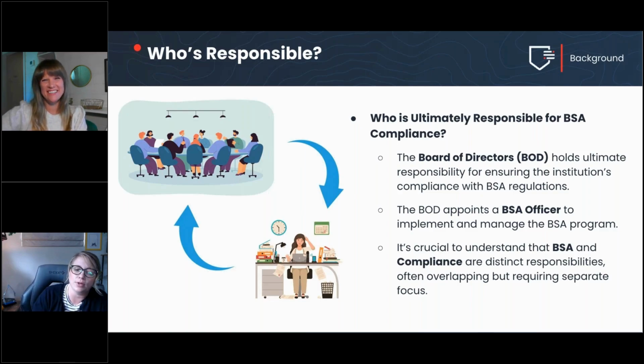So I think it's really important to understand that it cannot be overstated the importance of understanding the 5 pillars as a BSA professional, and then being able to properly educate the board on why your role is so important at the institution.